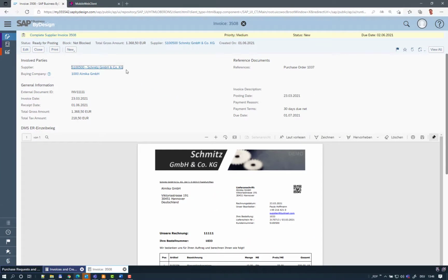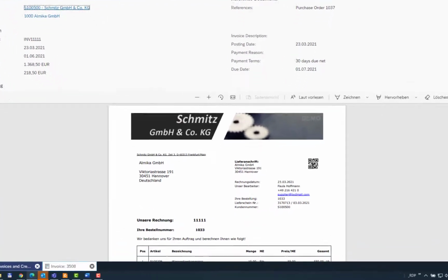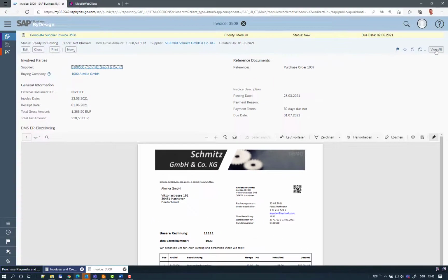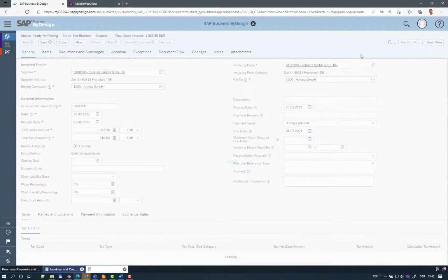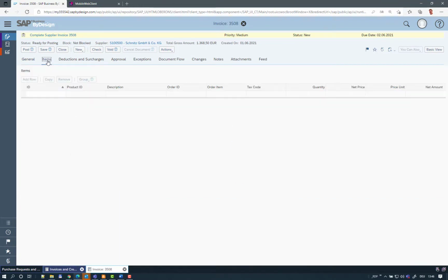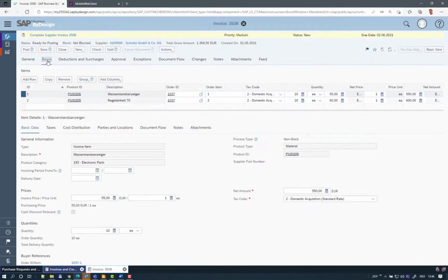If we open the record, the invoice is displayed directly via mashup pointing to the archive document, so you don't need to log into another system or application to reach all details of the transaction. Let's enter the editing mode of the invoice. Here you can see, display and check the different information sections of the receipt created by our solution.